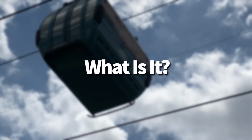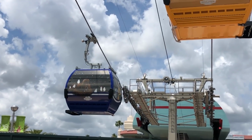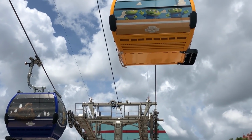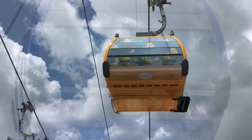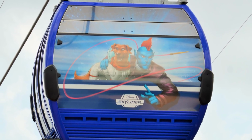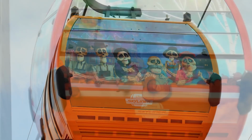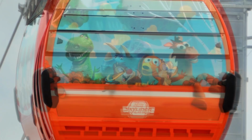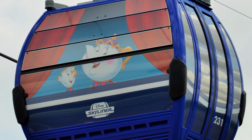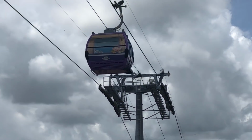So what is it? This is a new transportation option to get Disney World Resort guests to and from the parks. It's a gondola system, similar to a ski lift or the Disney Skyway that used to be in Magic Kingdom. So these aren't your tiny two-seater ski lifts, though. They are big enclosed pods featuring some of your favorite Disney characters. We've seen Coco, Chip 'n Dale, Toy Story, Beauty and the Beast, as well as attractions like Haunted Mansion represented on those gondolas. And it opens September 29th.